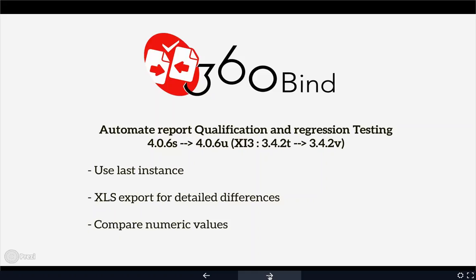So previously, when you ran your bind comparison and got the results of the comparison, there was an Excel export, but it was a summary. So it didn't have a lot of details about what was different. Now we've included this Excel export, which contains all the detailed differences.